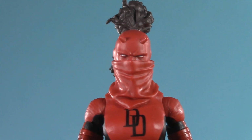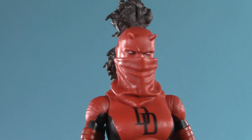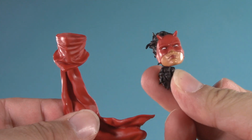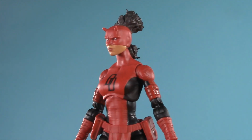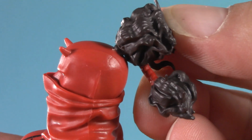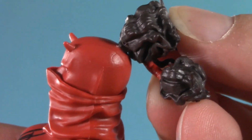As for faces, Elektra's is completely covered by both a mask and a scarf. Kinda seems like overkill. For those wondering, they are separate and removable pieces, so if you wanted to, you could always display her like this. Flipping her around, I do find this ponytail very interesting. Be careful though, because I do feel like this is the kind of thing that could snap off easily.